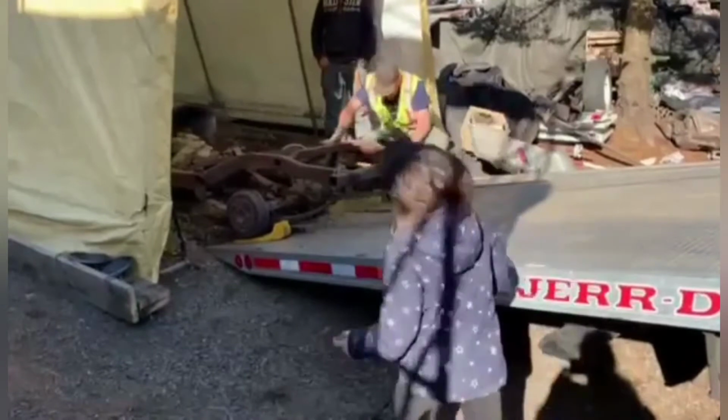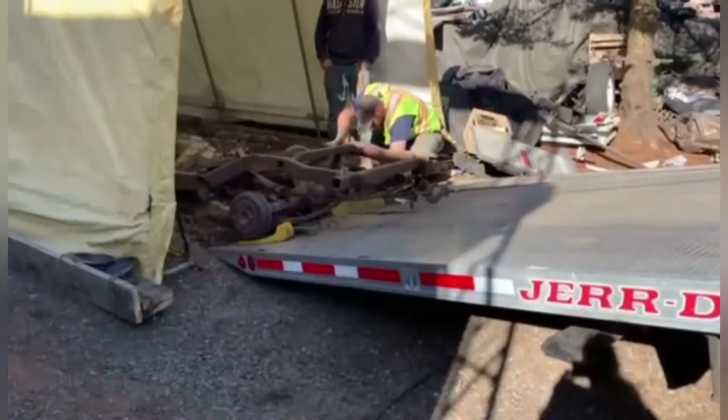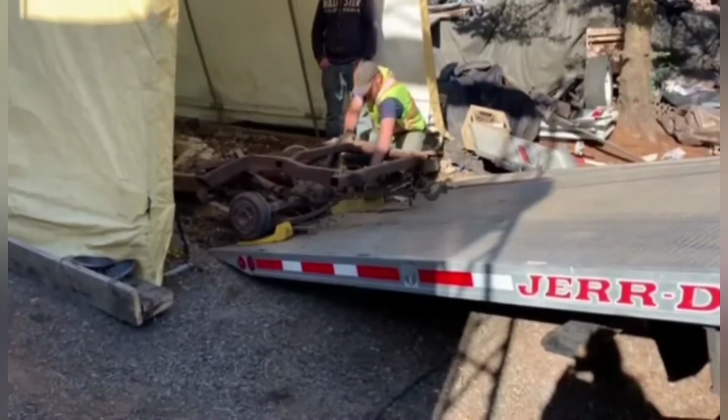My daughter bouncing with excitement. She loves seeing puppies, and she loves being able to run the tow truck.